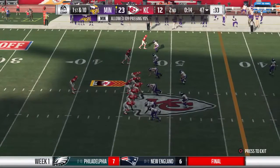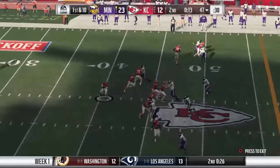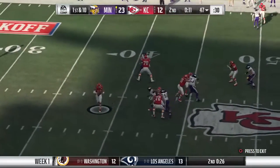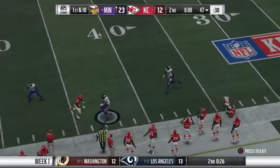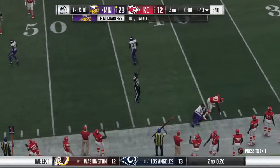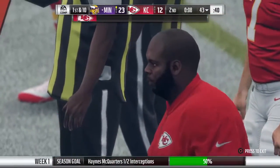Here we go. Boom, landed. On 1st and 10, here's Mahomes. And he fires one that's intercepted. Picked off at the 40. And his guys have got it back at the closing stages of the first half.